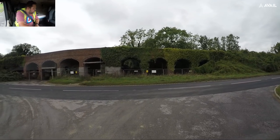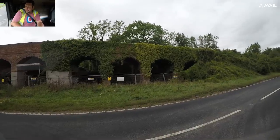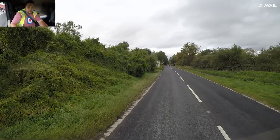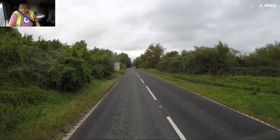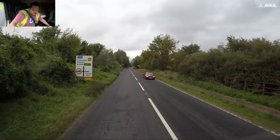Right, can we get out in one go? It's clear right, it's clear left. He can get out in one go. This is why I got my beacons on still, because that car will now see my beacons and they realise that I'm moving slower than he probably anticipated. Beacons off.